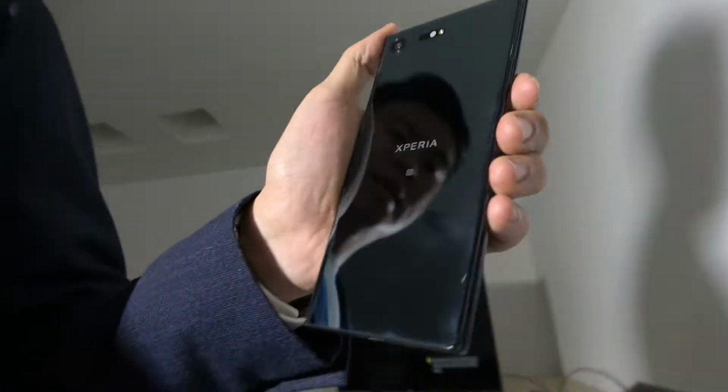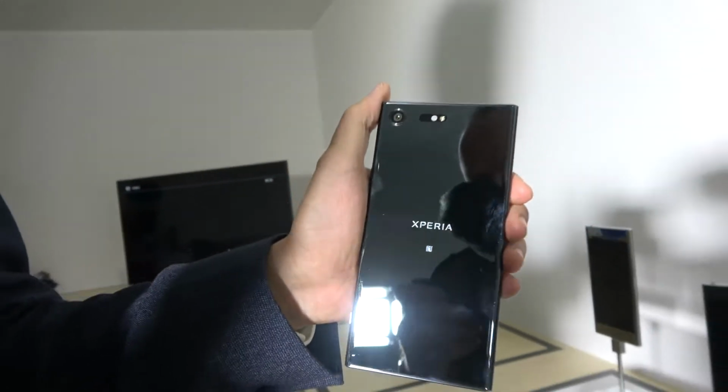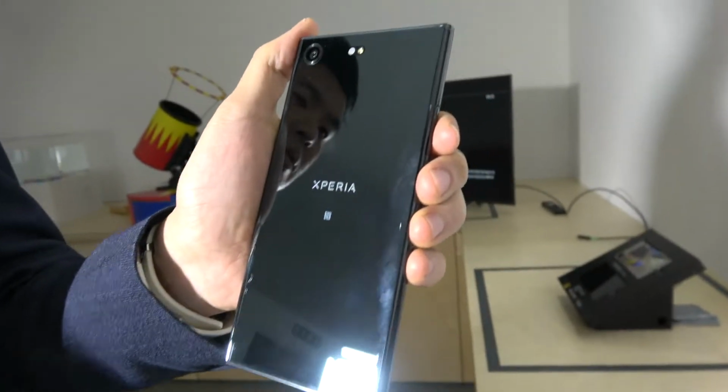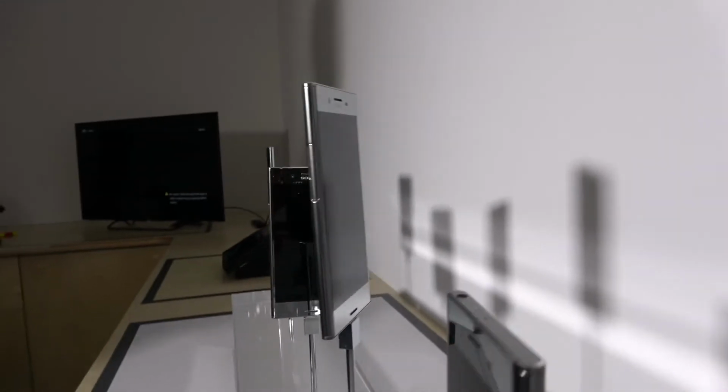Exactly. So this is Xperia XZ Premium, and it has a Gorilla Glass front and back for the design, and also these parts are made of metal, giving a premium feeling for this device. And there's different designs for it, different colors. Exactly. We have two colors here: the silver chrome and the deep sea black.